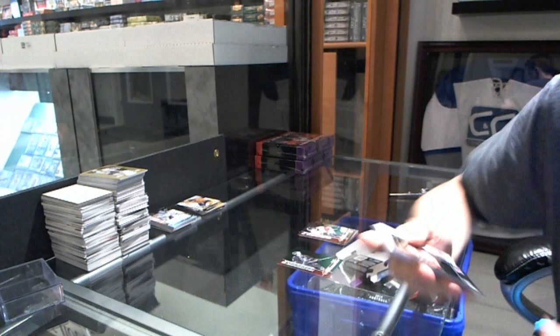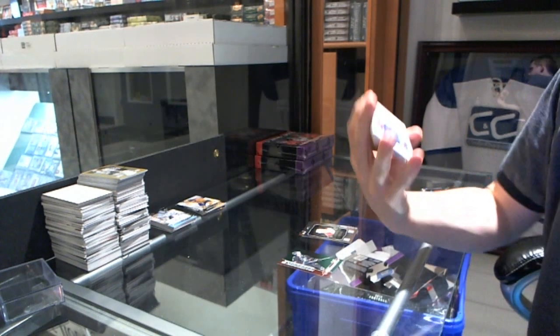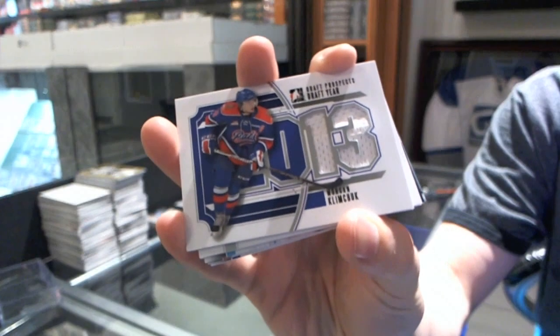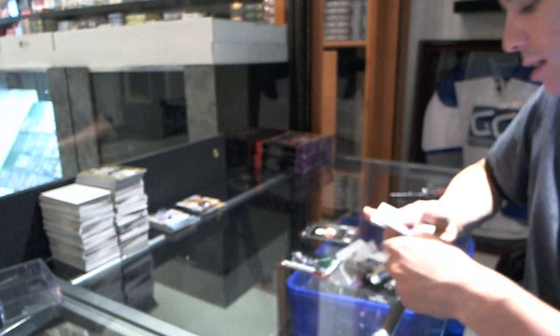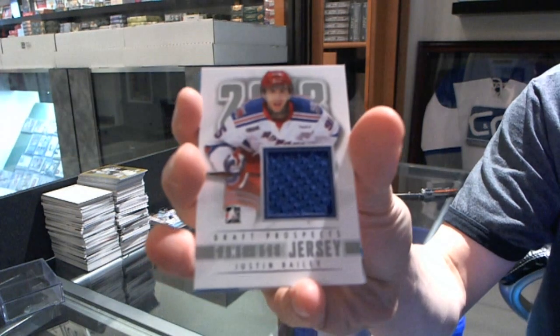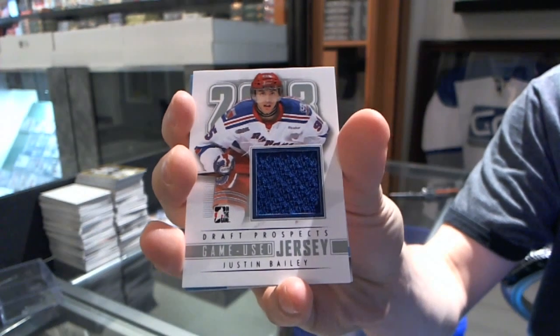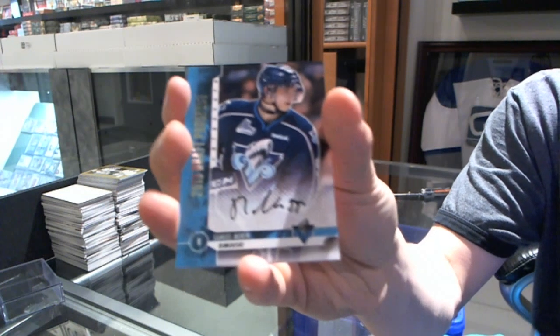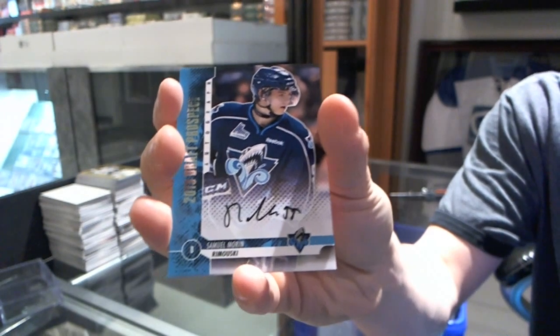More Kitchener. We've got a draft year jersey silver, Morgan Klimchuk. Game used jersey silver for the Kitchener Rangers, Justin Bailey. Autograph of Samuel Morin. Mr. 11th overall, Samuel Morin.